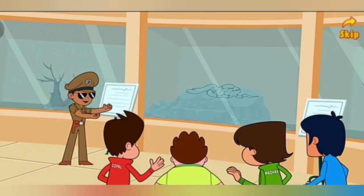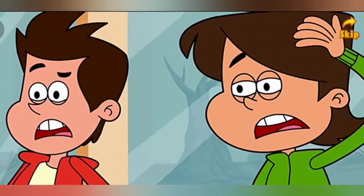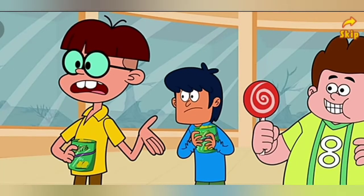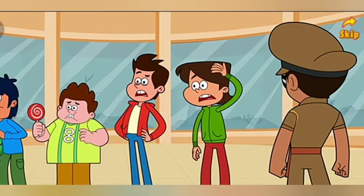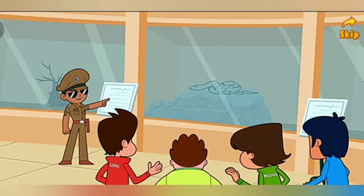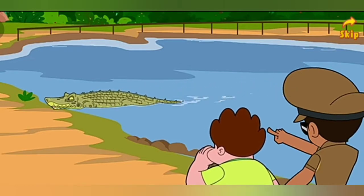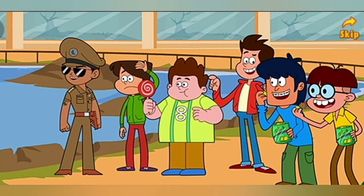That is the world's largest venomous snake. Very dangerous. The king cobra. It doesn't seem that great. Never underestimate the majesty of the king. It looks scary, but walks funny.